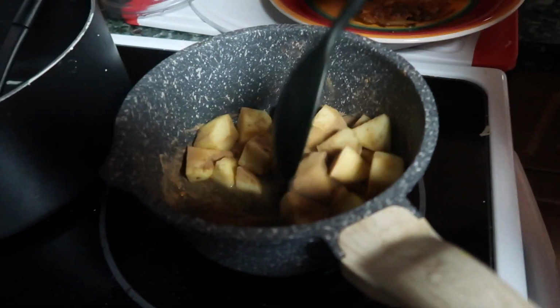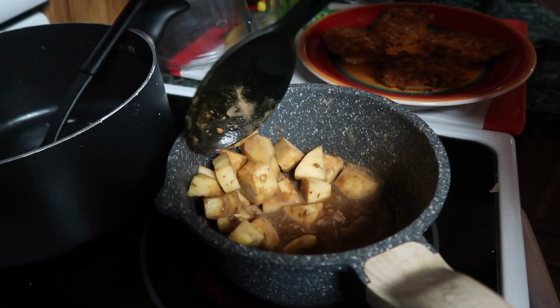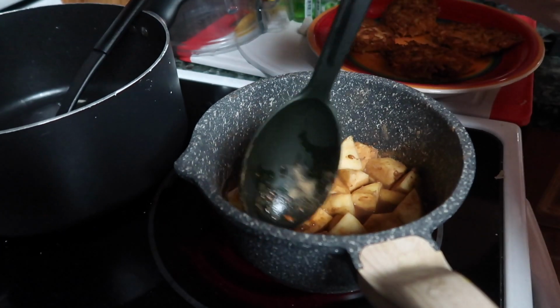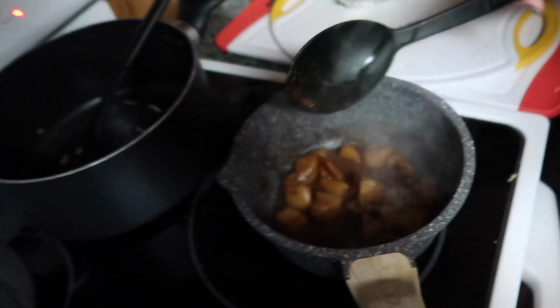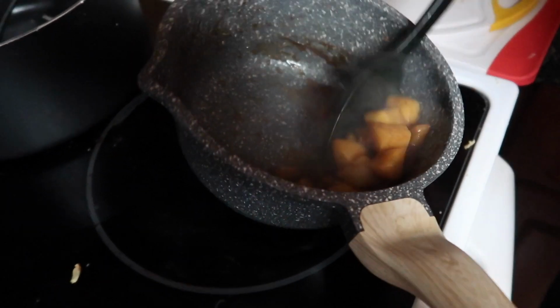So now I put my apples in a saucepan with some water, some cinnamon, and some sugar. I'm just gonna coat them up and then cover them and leave them to cook on medium heat for 15 minutes till they get really soft. You want the apples to be mushable. Okay, so cover it. Alright, the apples are looking very mushy, which is the goal. And now I'm gonna go ahead and mash them.